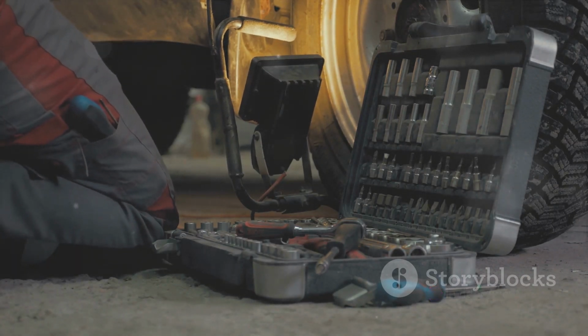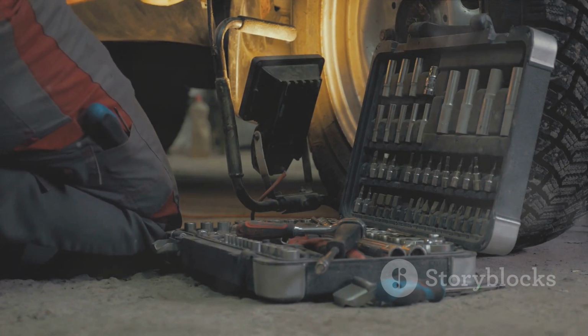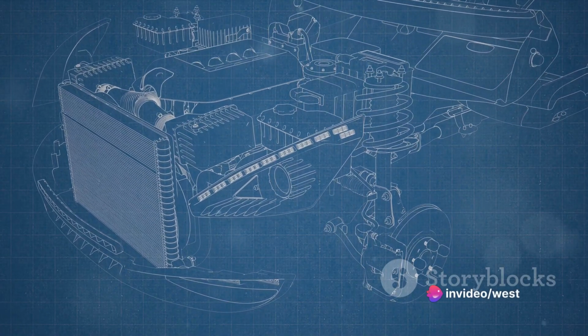Remember, understanding the mechanics of an engine not only quenches your thirst for knowledge, but also allows you to take better care of your vehicle, increasing its lifespan and performance.